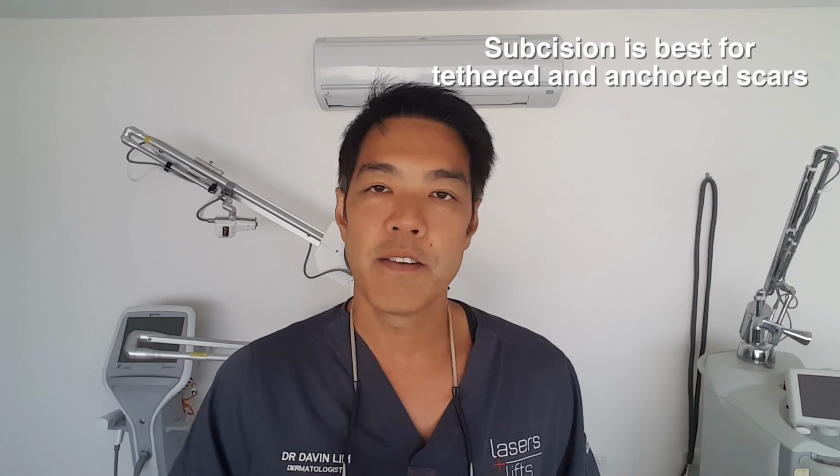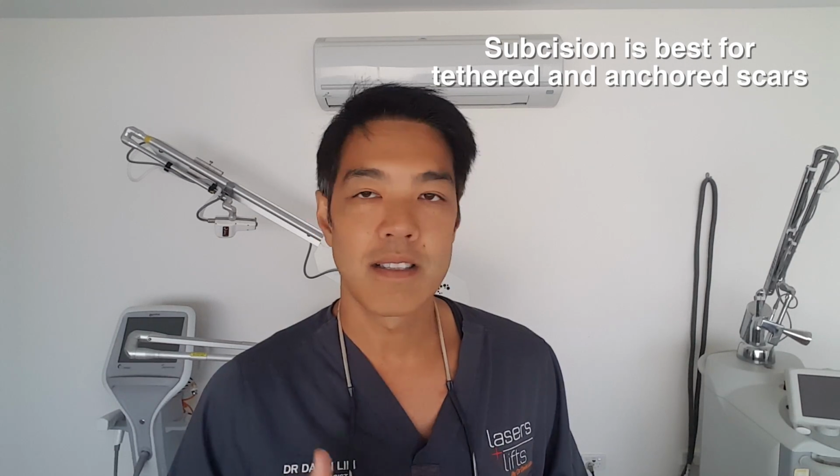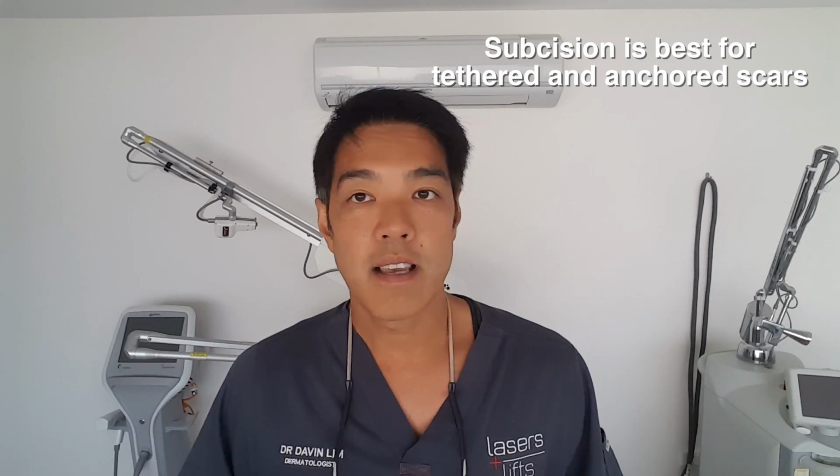Okay, so basically, subcision, what does it mean? Basically, it's breaking down the bonds which hold down the acne scar. Once we free up these bonds, the scar can lift a little, and as a result we can use other modalities, other treatments such as lasers, fillers, microneedling, PRP, TCA cross, and actually raise or improve the scars even further.